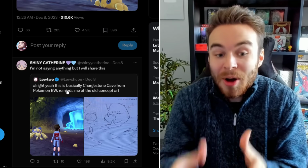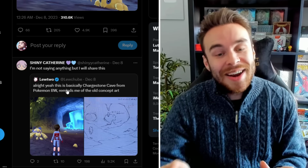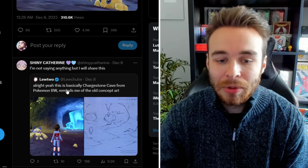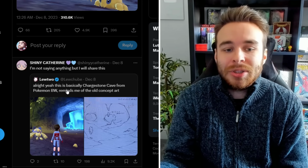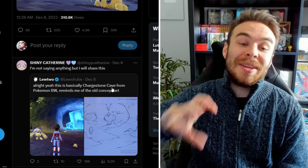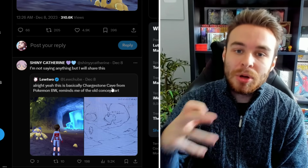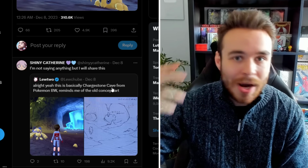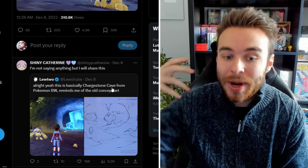So, you know, we've got her basically hinting here. She's saying, "I'm not saying anything," because obviously she's not allowed to break the embargo and stuff like that. But she has shared this tweet from Lutu, who is also saying this is basically Chargestone Cave from Black and White, reminds me of the old concept. So I think it is going to be some sort of replica of Chargestone Cave, because obviously the Blueberry Academy is all a man-made kind of terrarium, so they obviously would have created this cave as well.